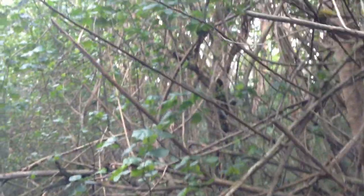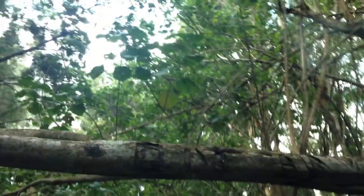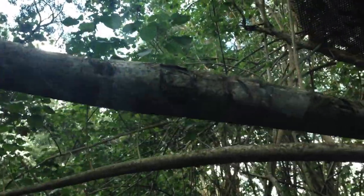Okay, cleared it. I'll check the height. Go closer to, I guess, above the window. Oh, no, I think we're gonna be okay. We're good. Are you sure? Should I get out just to make sure? We will clear. No, we're good. Okay, we're gonna clear. We're good.